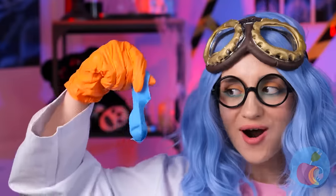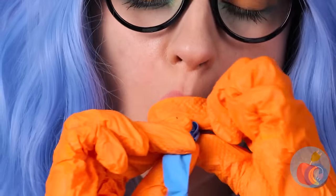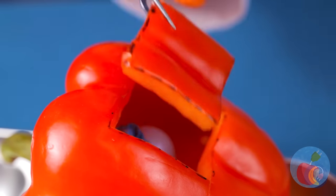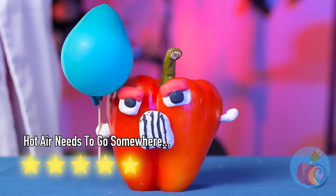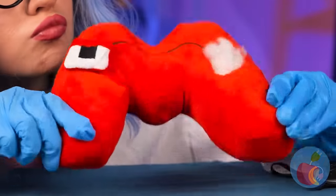Now let's blow up some balloons to make some replacement insides. And for being such a good boy, you get a balloon. M, what happened to your eye? It's gone.